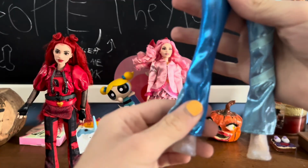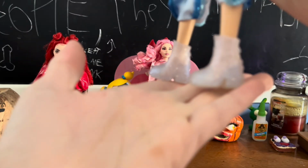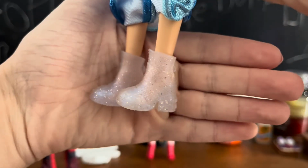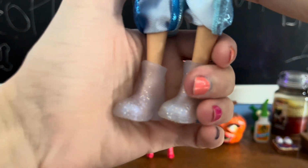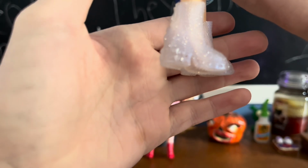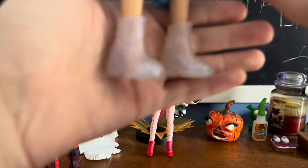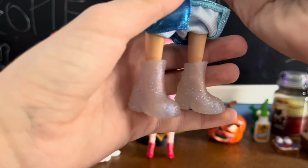And I do love that the pants flare out a bit and they have a little cut on the side to reveal her glorious little boots right here, which in the movie are glass boots. And she's doing tricks and flips in this, so ow. But it is a cloudy, translucent color, and it has some gold glitter in it, which I'm not mad at at all because literally in the movie the boots didn't have any other colors than this.